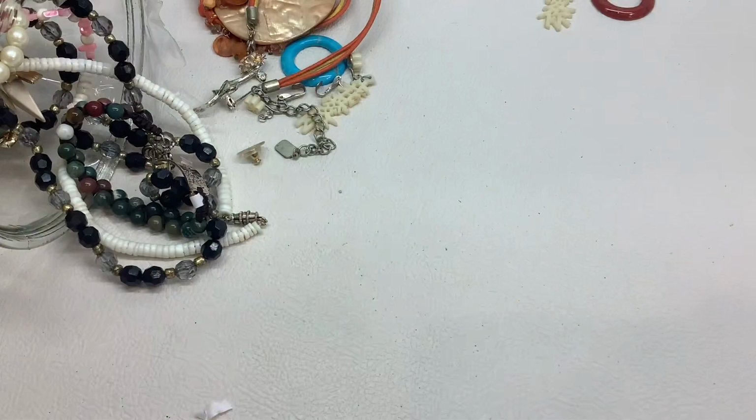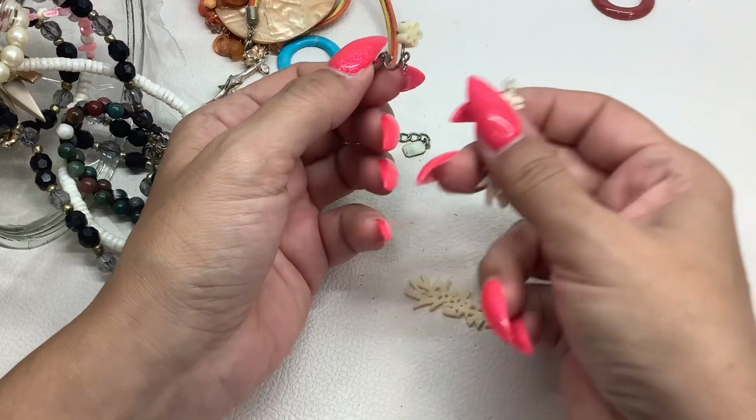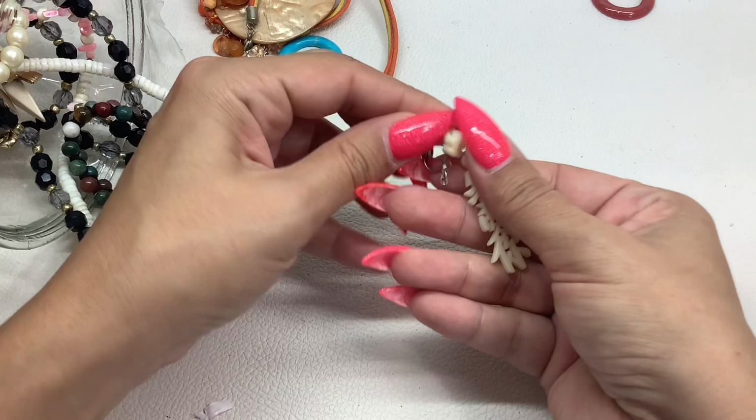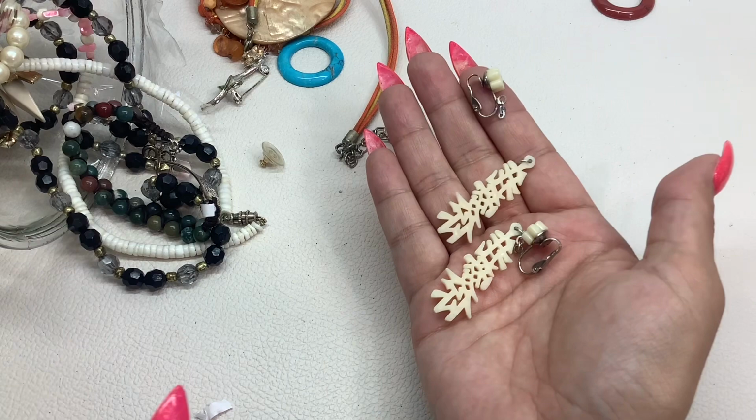Oh, look, here's the other one. It was part of an earring. Here it is. Oh, but I think it could be fixed. I think it just came undone. It has to just be put in there and tightened. Okay, well, you get the point. It can definitely go in there. It is just plastic, though. It is not bone. They are clip-ons. You just have to reattach it, and you're good to go. I will do $4.